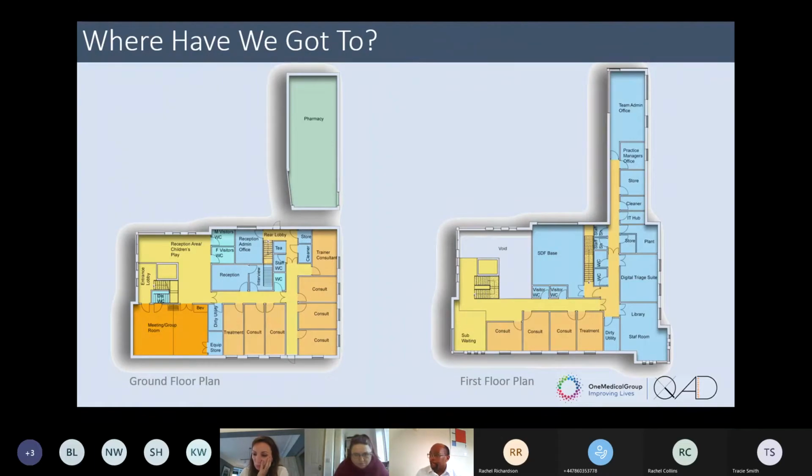So the two diagrams in front of you now, on the left hand side is the ground floor plan of the building. On the right hand side would be where the green is, and this is where we punch underneath the building. The building will have a pharmacy sitting alongside the primary care centre, and then the main entrance is over on this side, coming directly in off Hague Road, but obviously you can get access down the side in there as well.